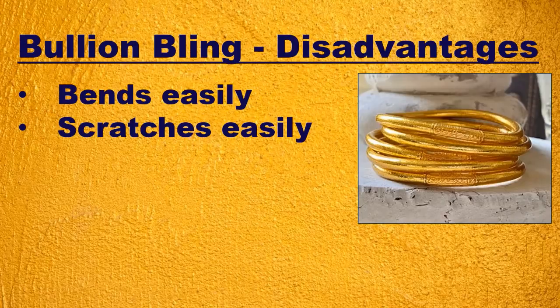The problem with high carat gold is that it does bend and scratch very easily. And here's an image showing some examples of bangles that have become warped with wear. And for this reason, if you're buying bullion jewellery for wearing purposes, then usually earrings or necklaces are best suited for this type of gold. Rings aren't great if you intend to wear them regularly because they will tend to bend out of shape and then become uncomfortable to wear and they won't look as good.